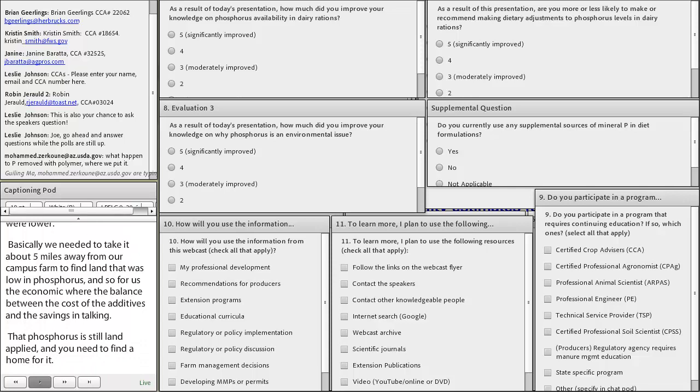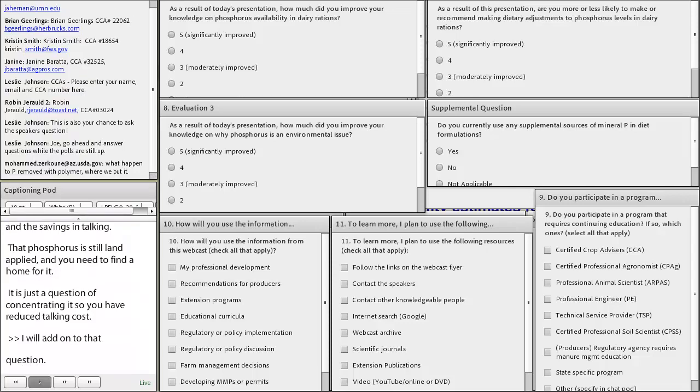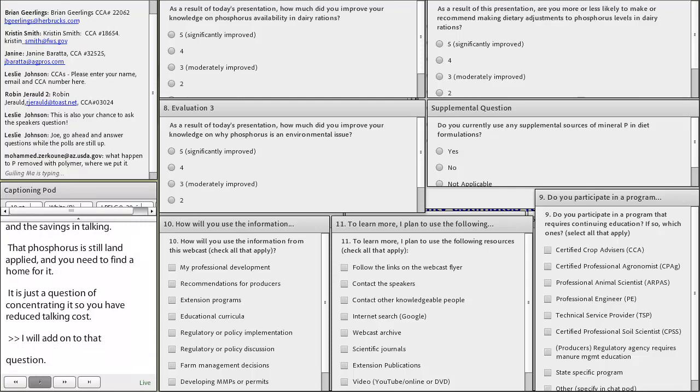So I'll add on to that question, Catherine. The end product is a material that's, I'll use the term sludgy, but it's relatively available then for plant utilization. There's no issues there in that regard.